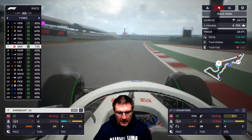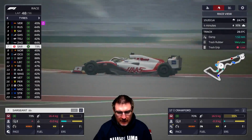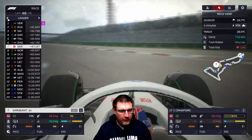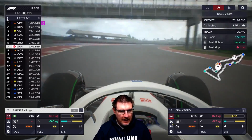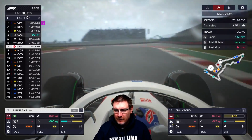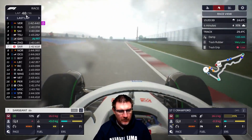So what sort of gap do we have behind us here? Yeah, so we've got a nice little gap there. As I suspected, we are driving off into the distance with our fresher tyres. And, yeah, now Gasly's coming in. It's too late to come in for new Inters, guys. You're going to have to come in for soft tyres soon.